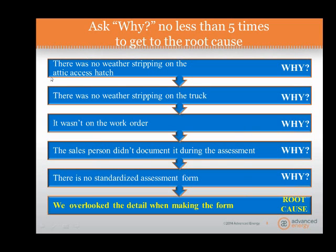There was no weather stripping on the attic hatch. Question, why? There was no weather stripping on the truck. Question, why? It wasn't on the work order. The question, well, why wasn't it on the work order? The salesperson didn't document it during the assessment. Well, why didn't it get documented by the salesperson? There was no standardized assessment form. Well, why can that possibly be so? We overlooked the detail when we made out the form.